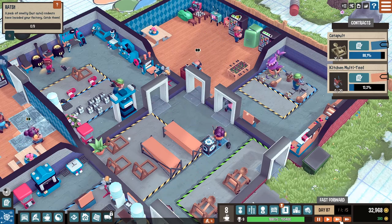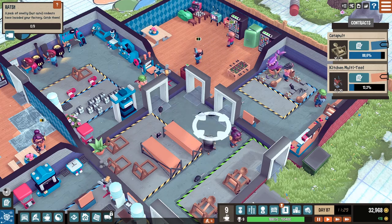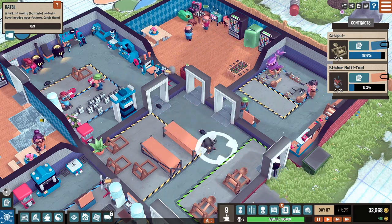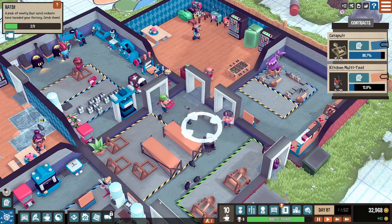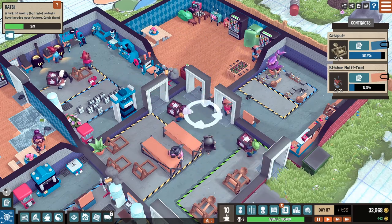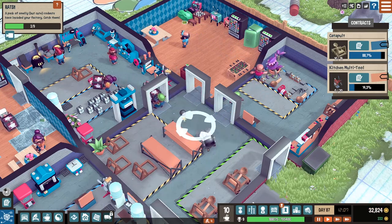Okay, assemble, please. Thank you. Alright, okay, let's wait for somebody to stand still here. Nuked. Nuked. I'm shooting rats with cannons. What is this game, guys? What is this game even?